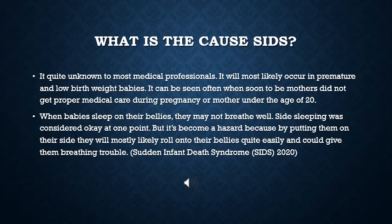When babies sleep on their bellies, they may not breathe well. Side sleeping was considered okay at one point, but it's become a hazard because by putting them on their side, they will most likely roll onto their bellies quite easily and could have breathing trouble.